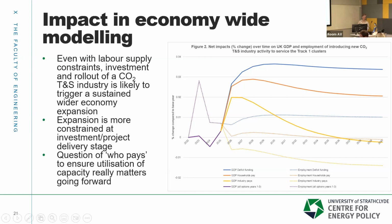So we have written a paper which kind of looks at this compared to other government policies, for example, on levelling up.